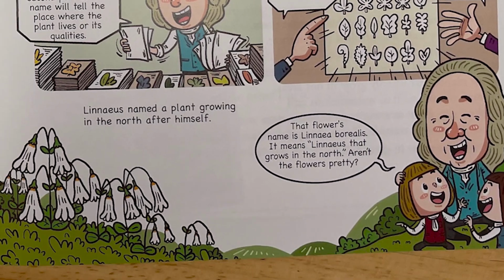Linnaeus named a plant growing in the north after himself. That flower's name is Linnea borealis. It means Linnaeus that grows in the north. Aren't the flowers pretty?